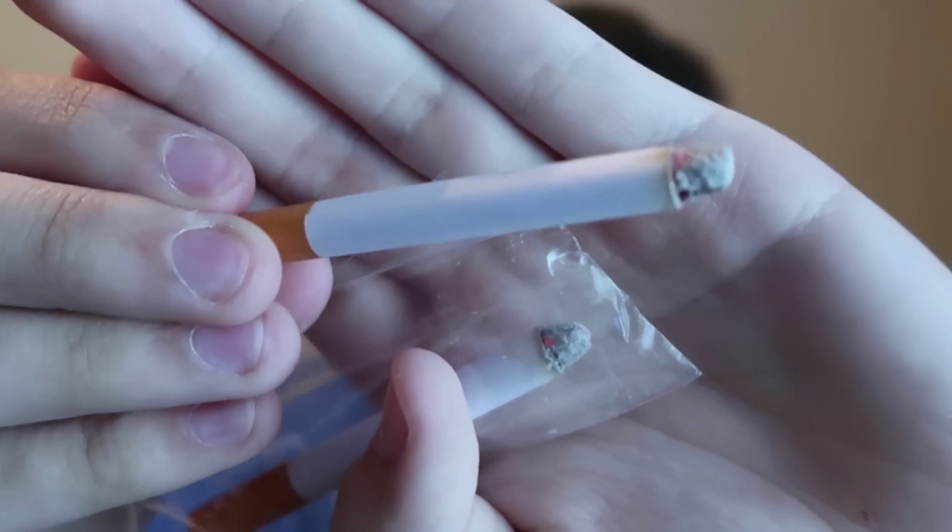So as an example, open this up. This is what it looks like. It looks pretty real. Basically, you can... kind of looks like that. But the thing is, you have to blow to make the smoke come out. So I don't know how I'm gonna make it look like I'm gonna inhale it and then blow the smoke out. Can I even do that?